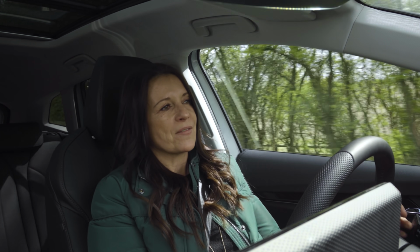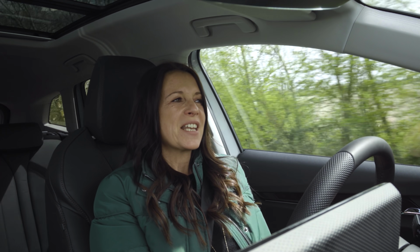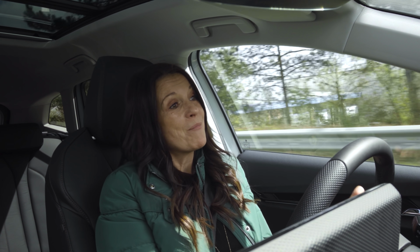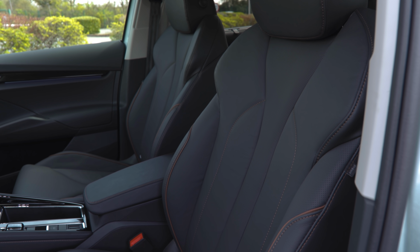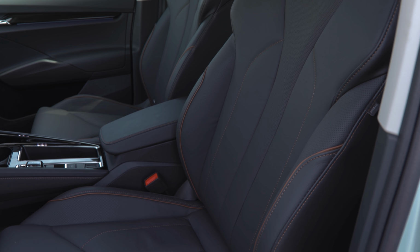And from what I remember of the ID.4, the Skoda has probably got the edge dynamically. It just handled really nicely, it's got a good turning circle, and it seems a nice car to whiz around town in. All in all, it just does what it's been made to do very, very well. I also love the interior on this one too, and think the quality is good enough to impress us, which isn't something we can say about the VW and some of the rivals.